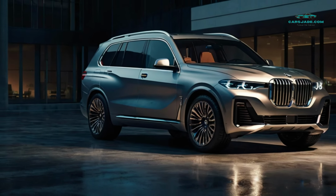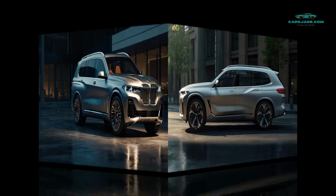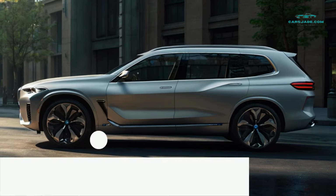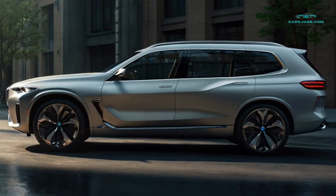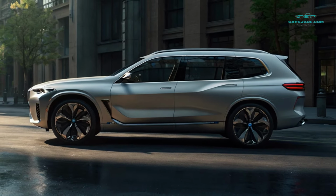Today, we're diving deep into a machine that doesn't just define luxury, it redefines it. Meet the 2026 BMW X7, Bavaria's boldest answer to the modern American SUV obsession. But the question is, does this behemoth of Bavarian engineering still deliver the soul of a BMW, or has it gone soft chasing size and comfort?